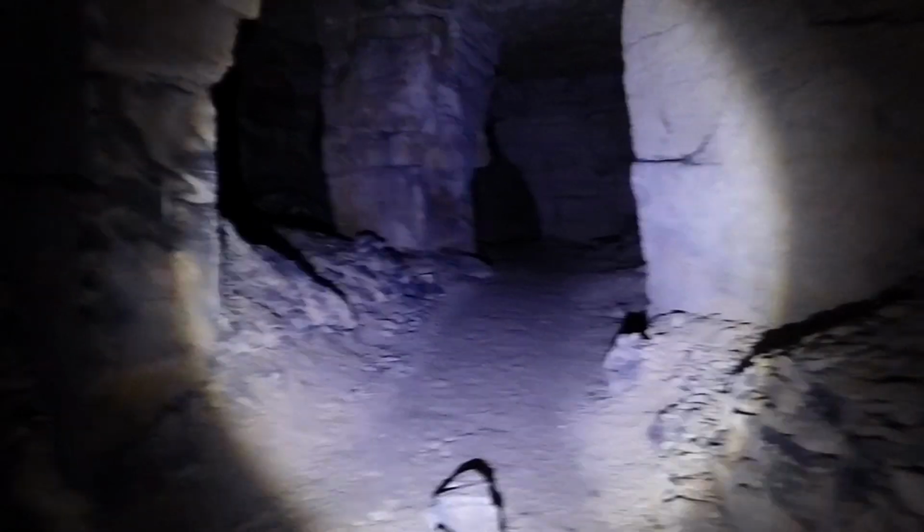Are there mine carts here, like in the mine? Apparently there is. Wow. Oh, wow. So here is loading bay. It is back towards Muddy Hole, and we now go up to Clapham Junction.